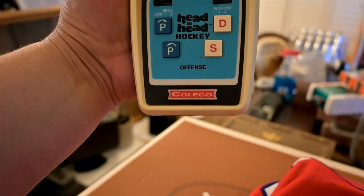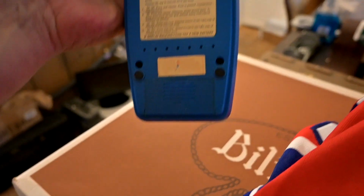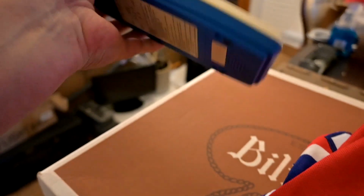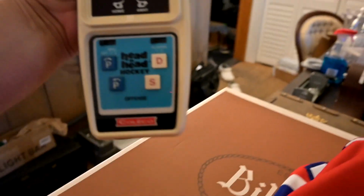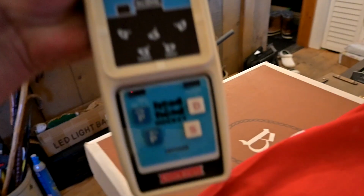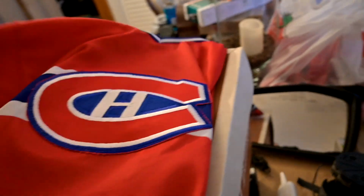So we've got here a vintage Coleco head-to-head hockey. I just put the battery in and it seems to work. It's got a bit of age to it, but still. I think we got it for $6-7. I can't remember. I took the price tag off already. Anyways, that should sell. I know sold comps for this item with the box, you're talking $200 if you guys ever find it. Next, very nice vintage 100% polyester kids large Montreal Canadiens jersey.